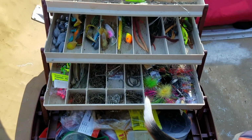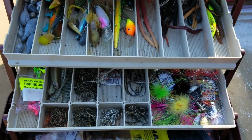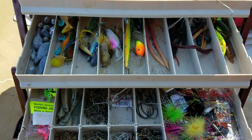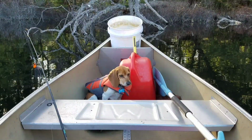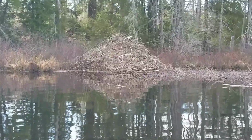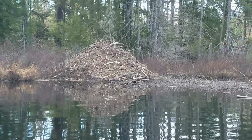Look at this fully packed tackle box that came with a boat I bought a couple years ago. It's just filled to the brim. Let's go check out this beaver dam, guys. Isn't that amazing? That a small dog size animal can build that.